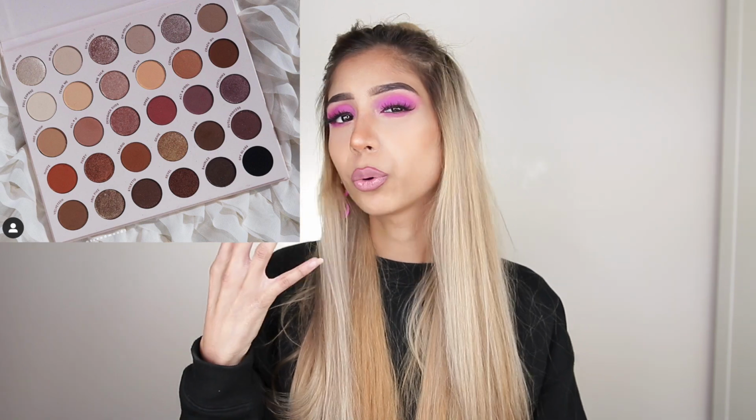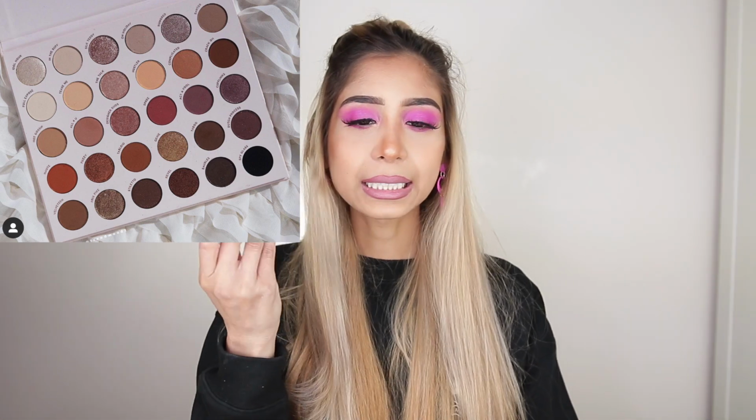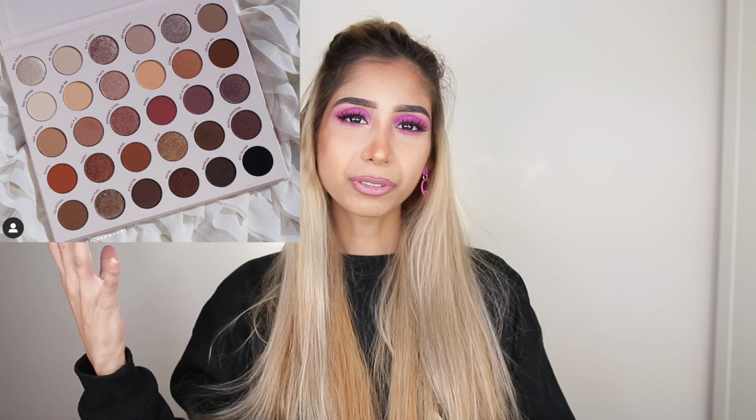But if I were to get anything, it would be this or the coconut palette. I would not get both. But knowing how much I do use these 6-pan palettes, these 9-pan palettes, I'm definitely still leaning towards the coconut palette. But can we talk about the brush set? That is something I am adding to my wish list.